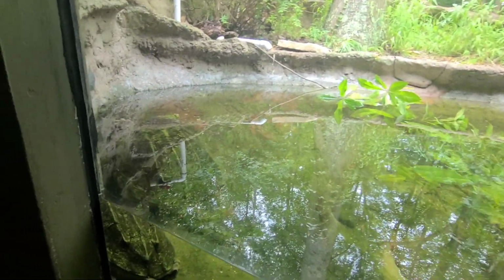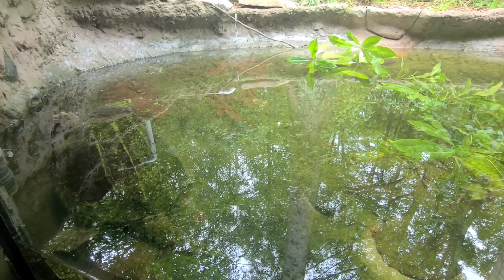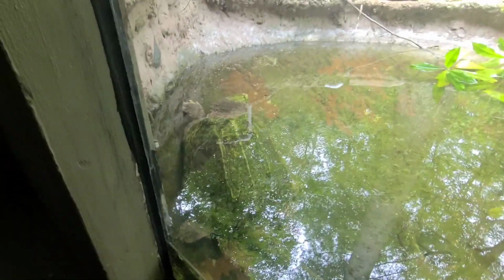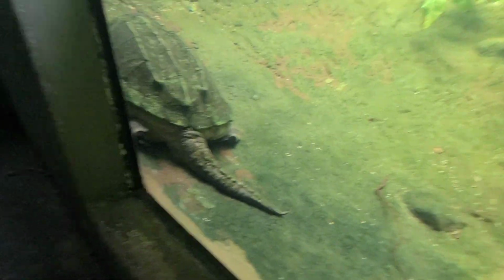Look at this big turtle. Guys, this is the biggest turtle you've ever seen. Oh my God. Look at it. It almost looks like the pond itself. It is so huge. Look at it. It's right here because it blends in. Where? Step back. No way, oh my God, it's so big.